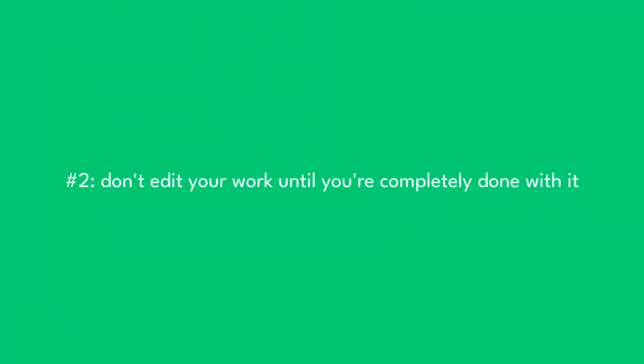My second tip is I would recommend not editing your work until you are completely done with it. You are going to have an urge to edit as you go because you're going to want to make whatever you've done look all nice and pretty. But let me tell you, you are going to waste a lot of time doing this.